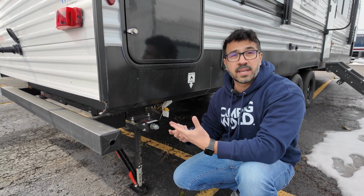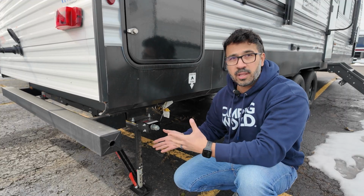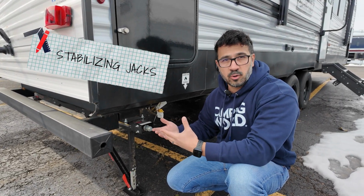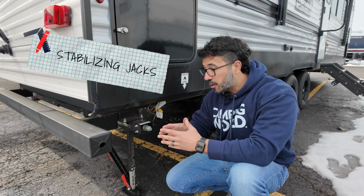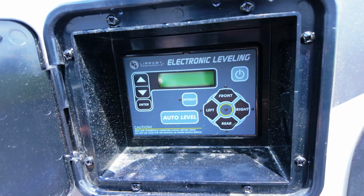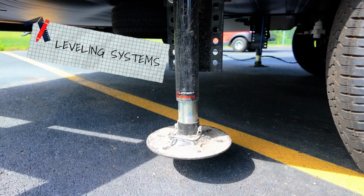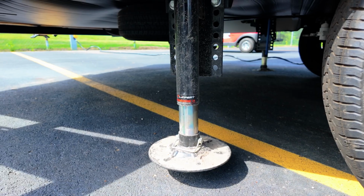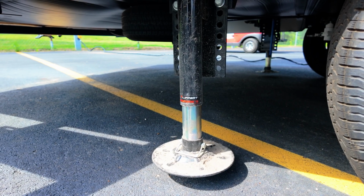However, here's how they differ. Stabilizing jacks are meant to be extended until they touch the ground, but no further. They are not meant to lift the camper off the ground whatsoever. Leveling systems, however, while they still extend to the ground, will raise and lower the RV front, back, left, right to provide leveling and stabilization.